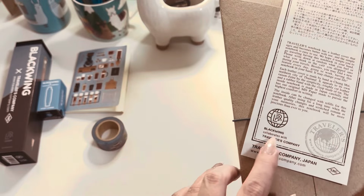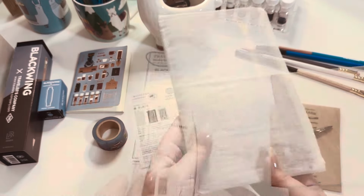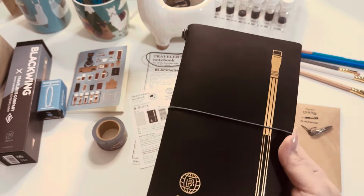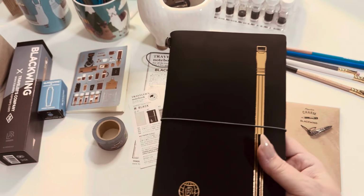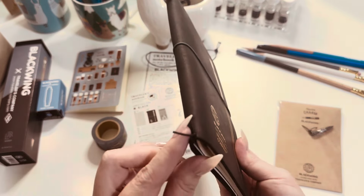Since it's cotton paper, you'll see this collab between Blackwing, Midori, and Traveler's Company all together make for a great watercolor sketchbook if you're wanting something light and on the go. So here they have that wonderful collaboration. The cotton bag fits on it perfectly with a little bit of give. You'll still be able to add a little bit of bulk to it.